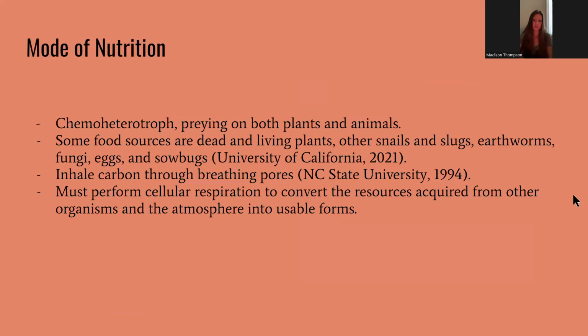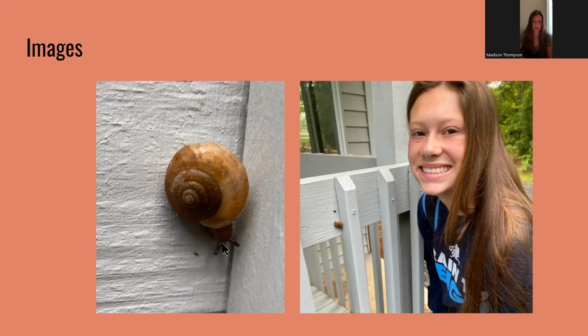So the mode of nutrition, also just a few characteristic features here. It has these little antennae that it uses to sense the presence of other snails. This is an adaptation that helps it to survive because most snails are blind and they cannot hear. So as a result, they have to be able to feel and sniff, and these antennae can also sense the chemicals released by other snails.